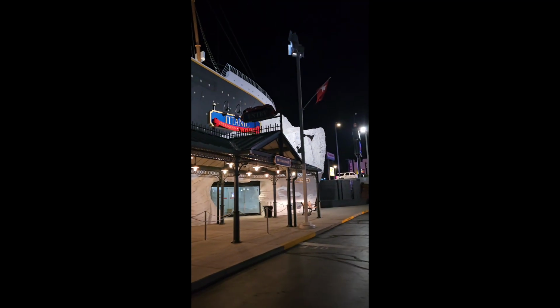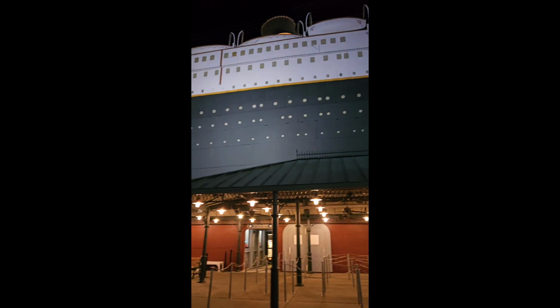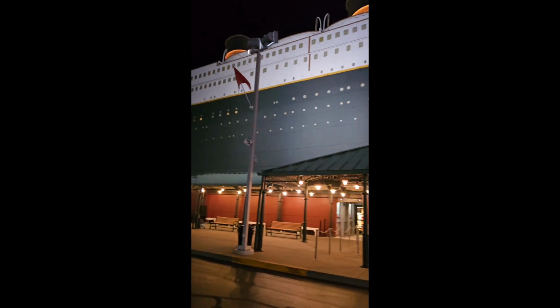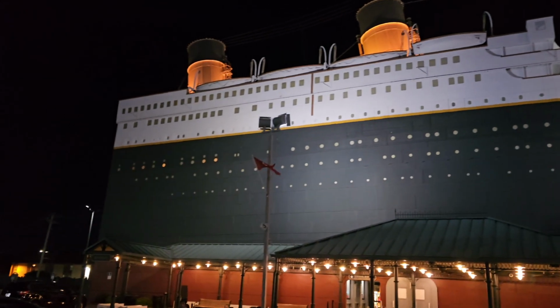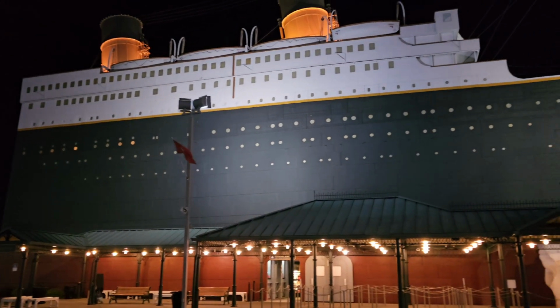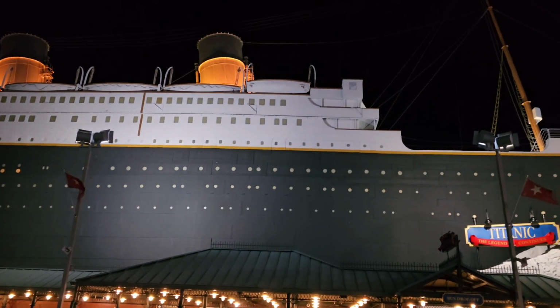Okay, one last look of the ship at night, or the museum ship I should say. As you can see, they even lit the funnels at night. And on the original ship, they had 4 funnels, but 3 of the funnels were working funnels, and one of them was just there to kind of give it some symmetry, so it kind of played along in the opulence and making it look large and grand.